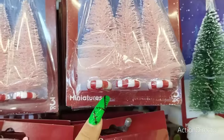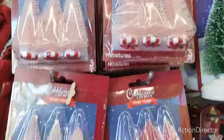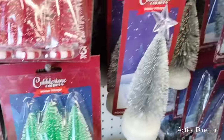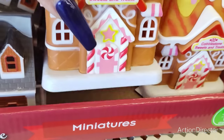And these, I think, are new. I'm not sure because I don't really get into the Winter Village. But the peppermint's adorable. And they also have it in the hot pink. And then they also have it in the green, and the peppermint changes. That's pretty cool. I do like that. And they have the cute cobblestone sweets and treats.